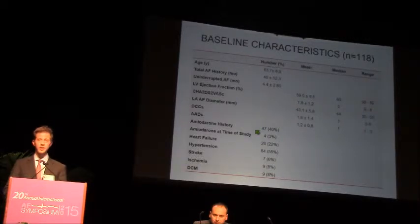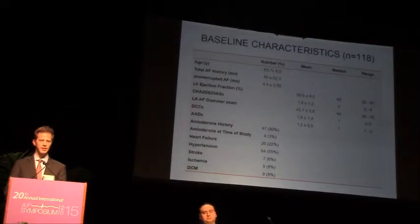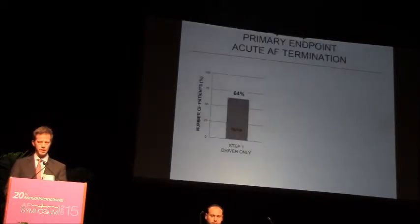There were 40 patients who received amiodarone treatment during the history before the ablation. But we really tried to stop the amiodarone 2 months before the procedure to avoid some problems and to interpret the data. And so only 4 patients were on amiodarone at the time of the procedure. For the rest, you see that 22% of the patients had a history of heart failure, 55% had hypertension, 6% had a history of stroke, and 8% had ischemic heart disease or dilated cardiomyopathy. The primary endpoint of the study was acute termination of atrial fibrillation to sinus rhythm or stable atrial tachycardia during ablation. These are the results.